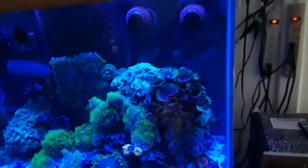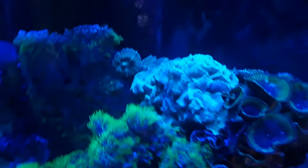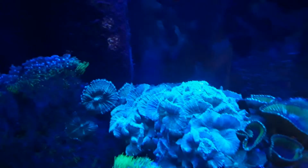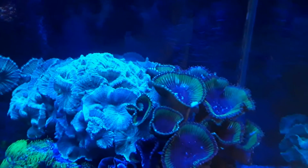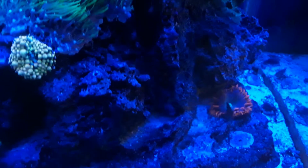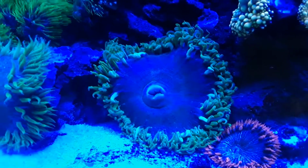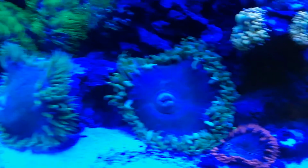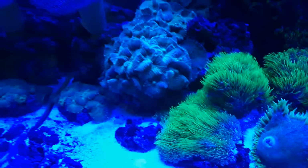We'll get a shot from the side here so you can see a little bit of what they look like. Sorry, you're getting a little bit of glare, but what really glows is these mushrooms have a lot of glow to them. The cinnamon polyps totally change in color. You can kind of see some of the rock flower anemones. I had a bit of an algae outbreak that made everything kind of messy for the moment, but the tank overall looks real good.